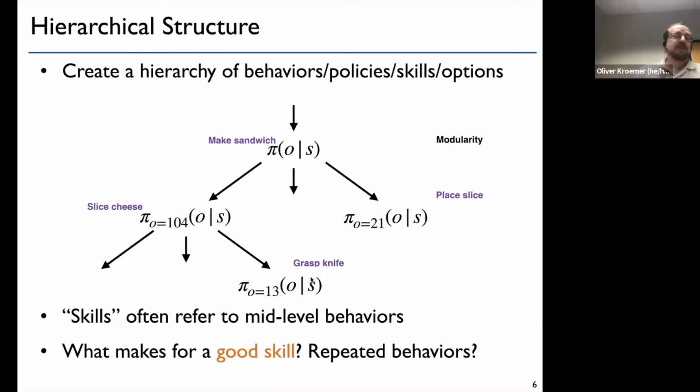Effectively, an option is what we refer to as a skill. It simply means that before you execute the skill, you're going to check that certain conditions are true. And then later on, you're going to end that skill when some other conditions are true. We'll talk a little bit more about options later on. But the idea is that we have these different behaviors, and we want to sequence them one after another in order to perform these high-level tasks.